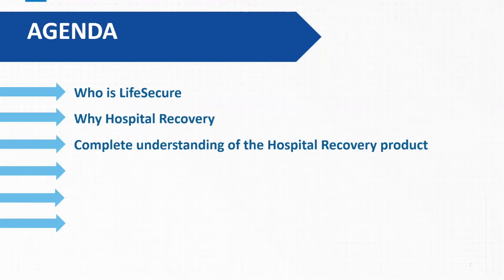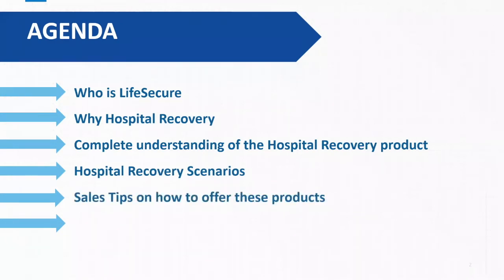Those of you on this call, you actually might know our hospital recovery as a hospital indemnity. That's what our product is. It's a hospital indemnity product, but of course it's just different verbiage. They call it their hospital recovery. We're going to go through a scenario on hospital recovery, how it can help your clients and your beneficiaries, and then I'll offer some sales tips on how to offer these products to your current clients and beneficiaries and customers.